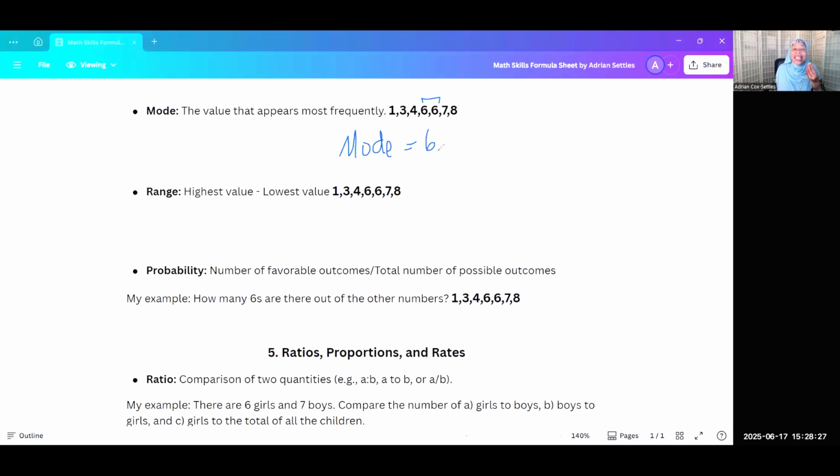Now, if you don't see any numbers the most, let's say you have 1, 2, 3, 4. You don't write 0, you write none or no mode. Some people make a mistake with that. They put 0. Okay, no, you don't put 0 because 0 could actually be a mode. It can be 0, 0, 0, 1, 2, 3, 4, you know. So this is none or no mode.